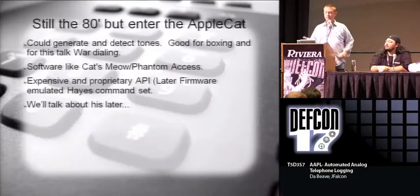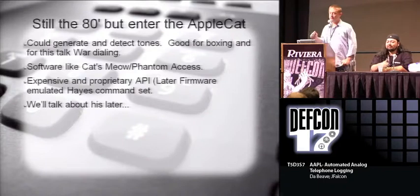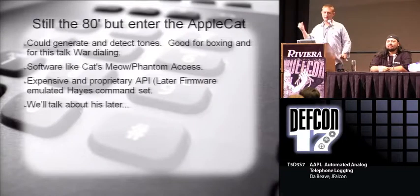But in the 80s, there was this little device for the Apple called the Apple Cat, and it was kind of neat in that you could actually tell it to identify different types of tones. Your Apple Cat would plug into your phone line, and then you can war dial, and this thing would go through and go, oh, there was a clicking sound, and then log it for you. But it was really expensive, and not a lot of people could afford it, and it had a proprietary interface, a proprietary API. It didn't use the Hayes command set. But we'll get on this a little bit later.